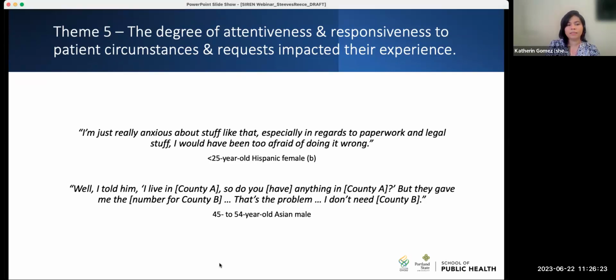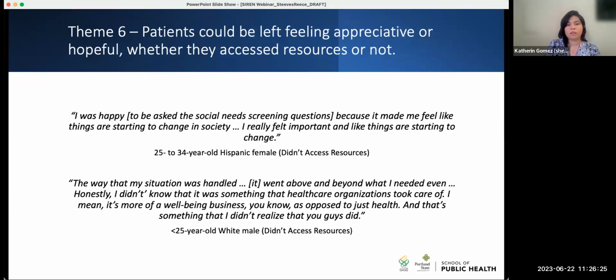Next slide, please. Finally, our sixth theme was the patients could be left feeling appreciative or helpful, whether they access the resources or not. So I'll start with those who do not access the resources through the intervention with a quote that might sound familiar to you because this is where we got the title of this paper.